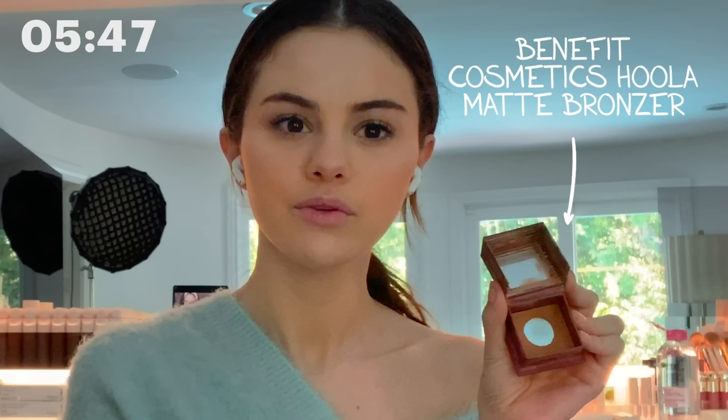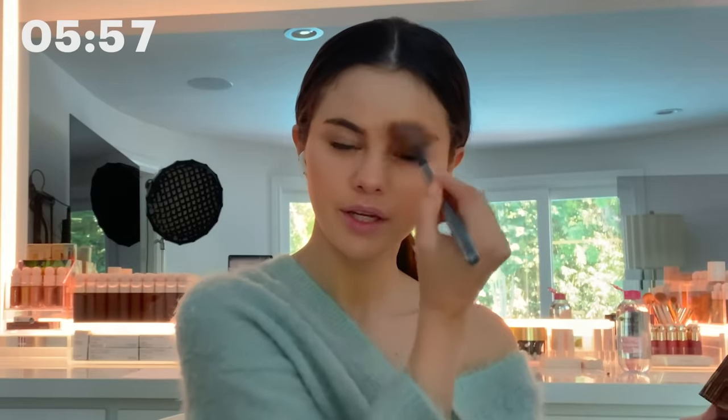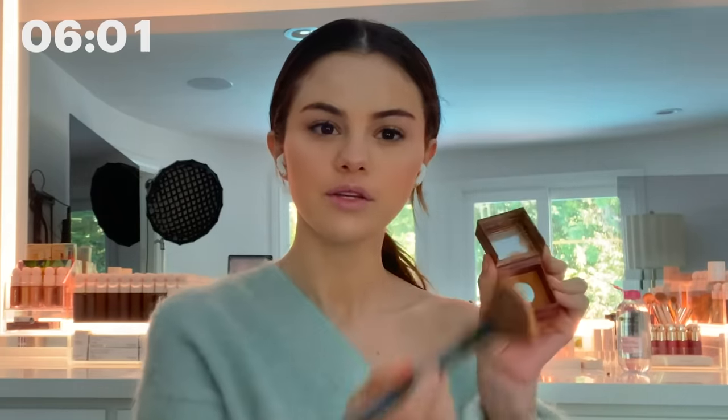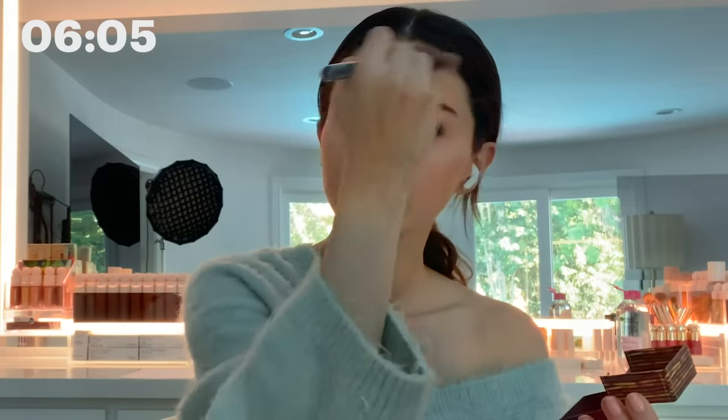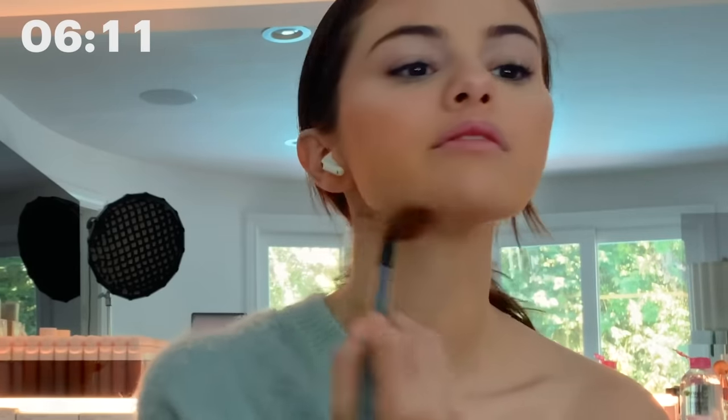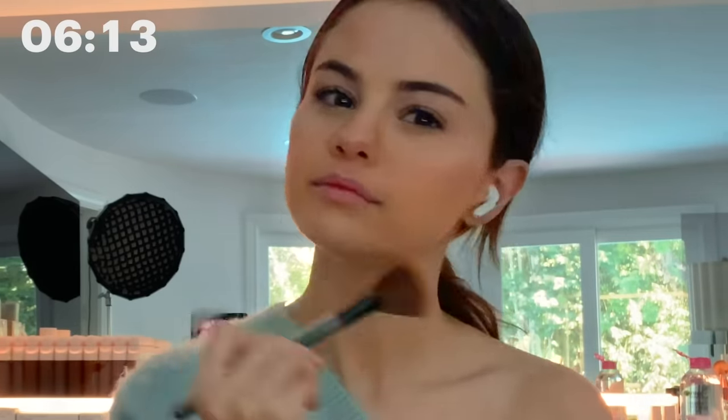Okay, so now I'm gonna use the Benefit bronzer. What I'm gonna do with that is kind of go in. When I'm tan, I do this. So I usually go in with a light brush. Use this. And then I do a little under.